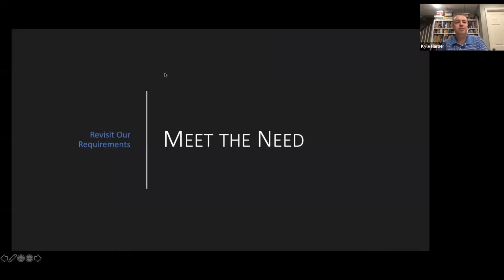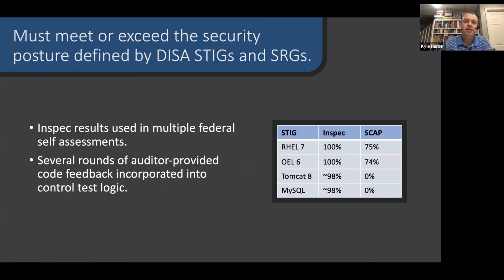So what I like to do is revisit our requirements and describe ways in which we felt that compliance's code and Inspec help us meet the need. To begin, we had that we must meet or exceed the security posture defined by the DISA STIGs. And in that, we very much were successful. Our Inspec results were used in multiple federal assessments.